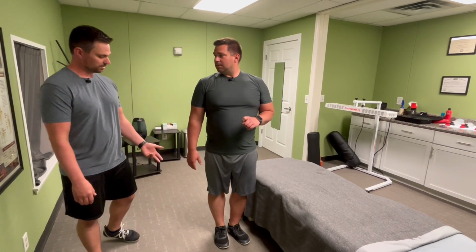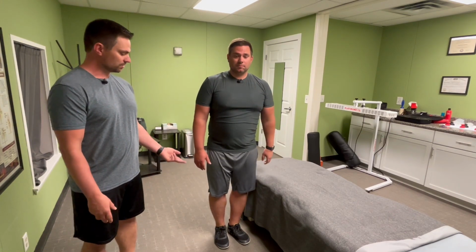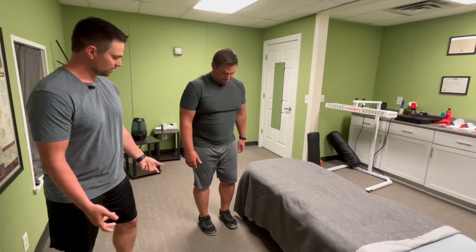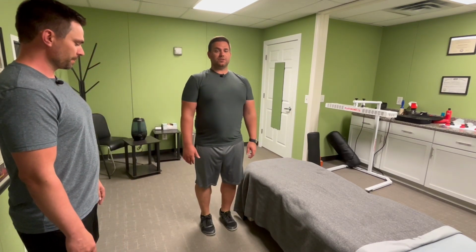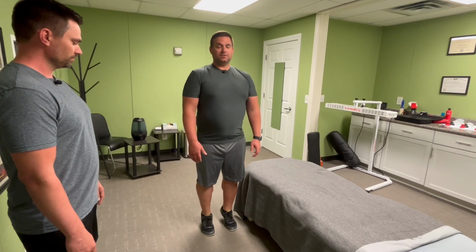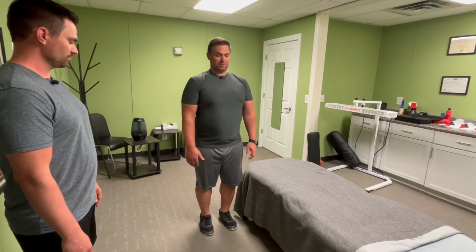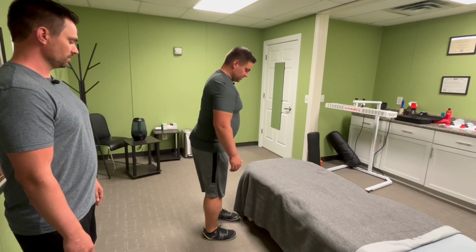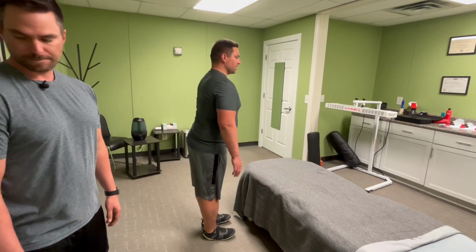Perfect. And then last, let's go over the lower leg muscles. So let's go into some heel and toe raises to activate the calves. I'll show you guys the front of the shins from both angles. You're just doing heel raises and toe raises, and my feet are cracking like crazy, so this is good for mobility too. And then this is what it looks like from the side. You're just rocking back and forth.